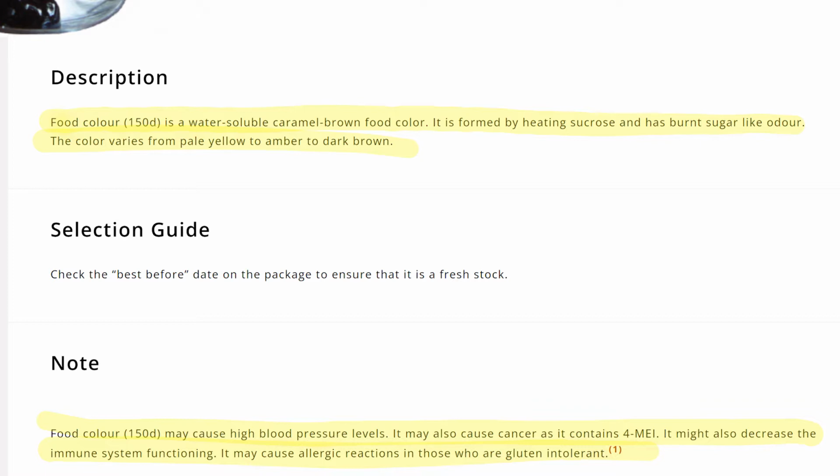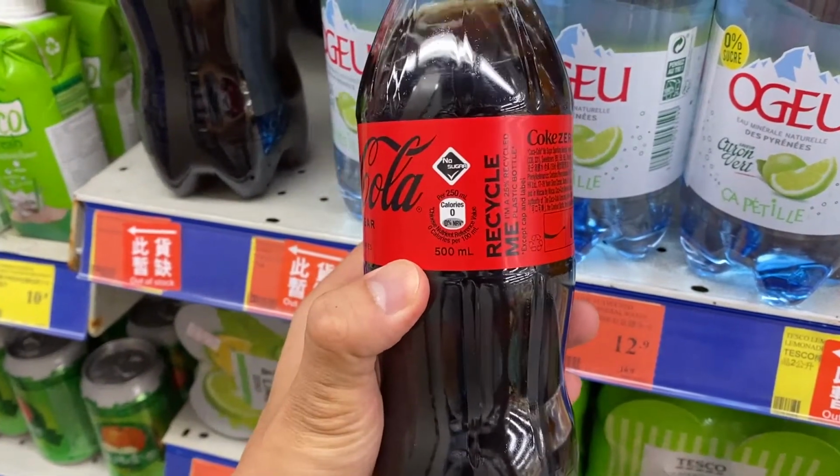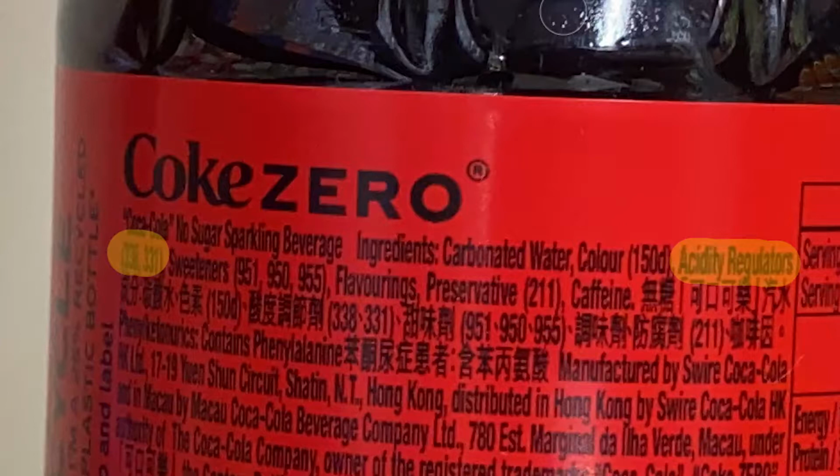Food color 150D may cause high blood pressure levels. It may also cause cancer as it contains 4-MEI. It might also decrease the immune system functioning. It may cause allergic reactions in those who are gluten intolerant. That was very interesting to know, that just a simple food color ingredient may cause high blood pressure and even cancer. Next, acidity regulators 338 and 331.